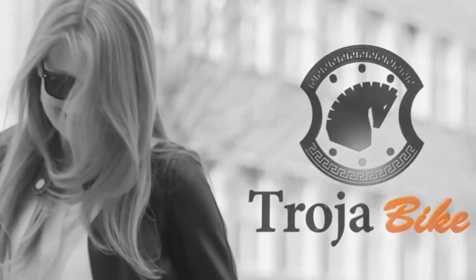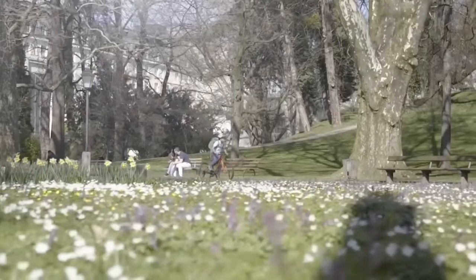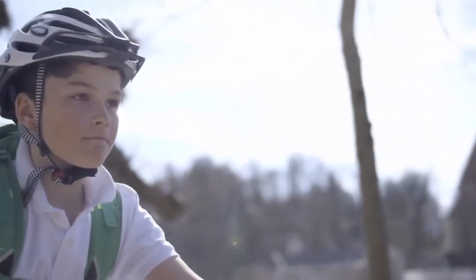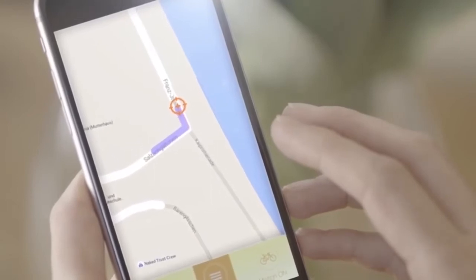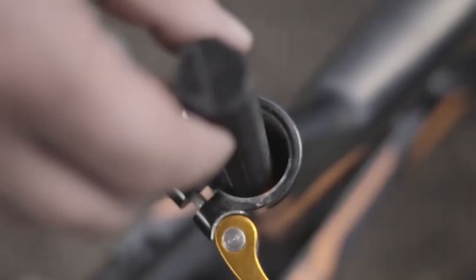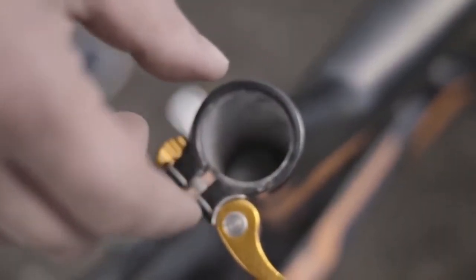Troja bike. This bike has a GPS system that cannot be turned off, removed, or destroyed by thieves. The sensor is fixed inside the frame of the bicycle. The sensor battery runs for up to 3 months without recharging, and the sensor defines the location of the bike using all available satellite systems.